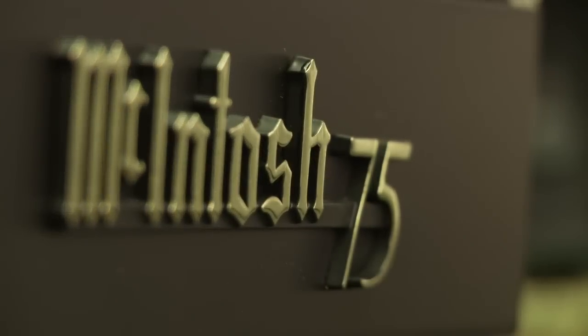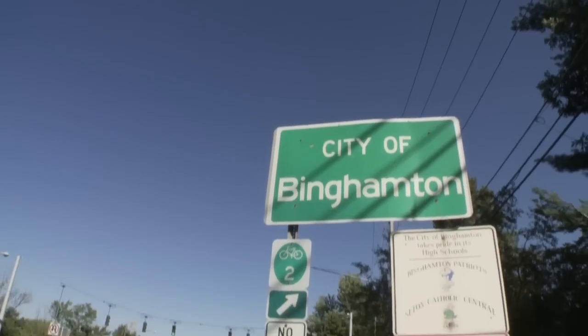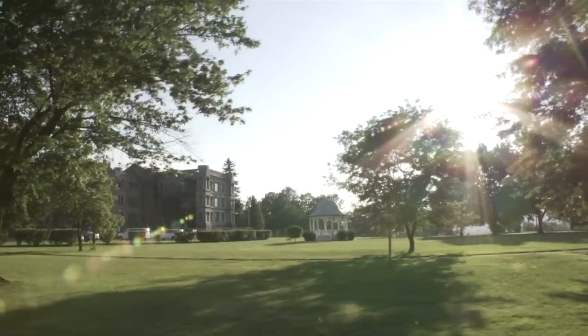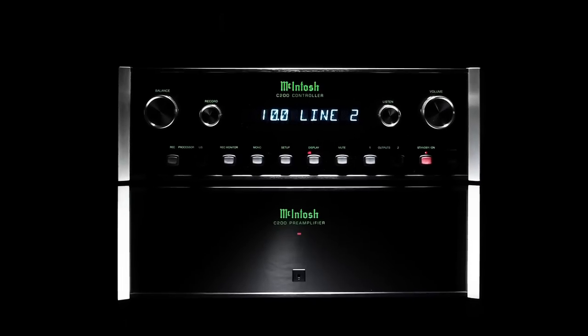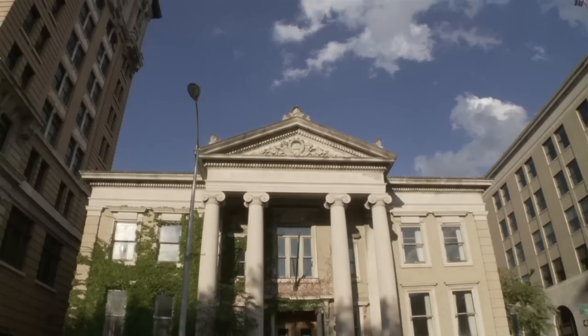McIntosh started in 1949 in Silver Springs, Maryland. Actually moved to the Binghamton area in 1951. The company has always been focused around building very high-end audio equipment. We're probably the best kept secret in the town.